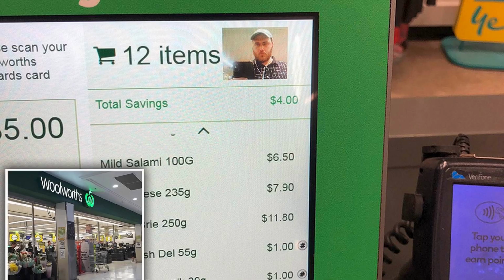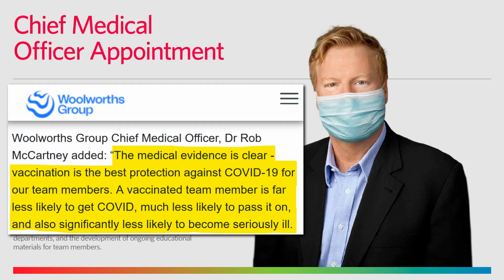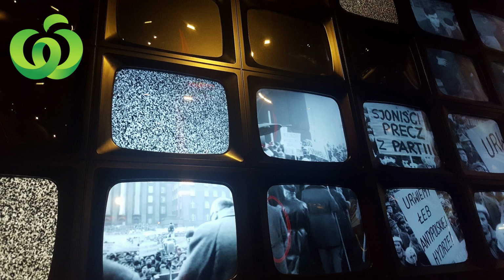So they've got surveillance cameras on their self-service checkouts, they're fleecing customers of millions of dollars of donations every year and then passing it off as their own, they're forcing their workers to get vaccinated, and they're potentially using facial recognition technology, which they deny. Does anybody else think Woolworths are becoming like a fascist state?